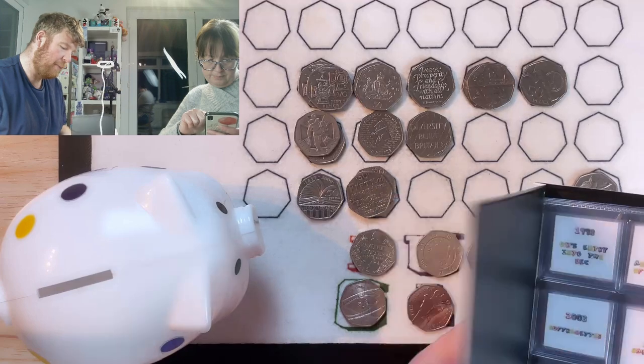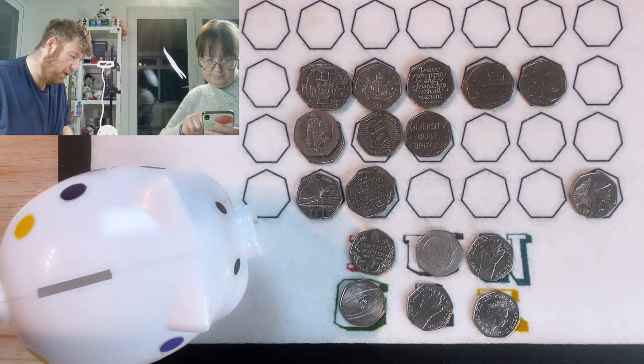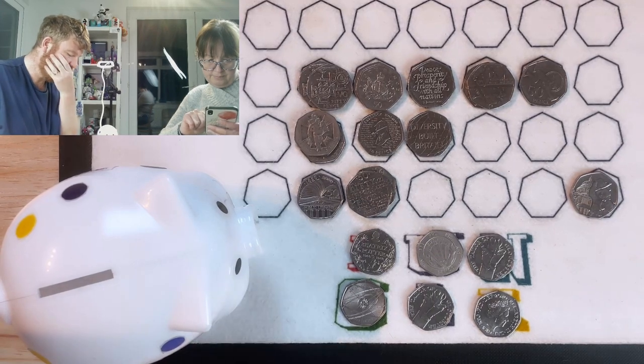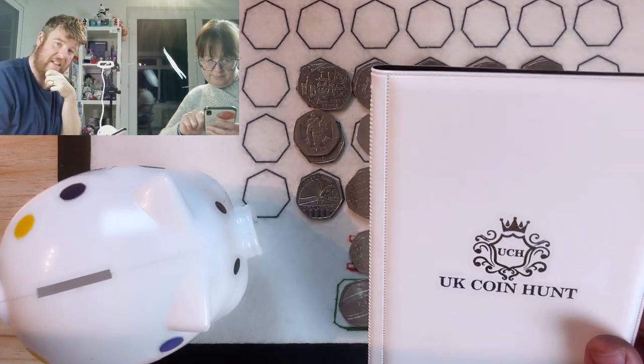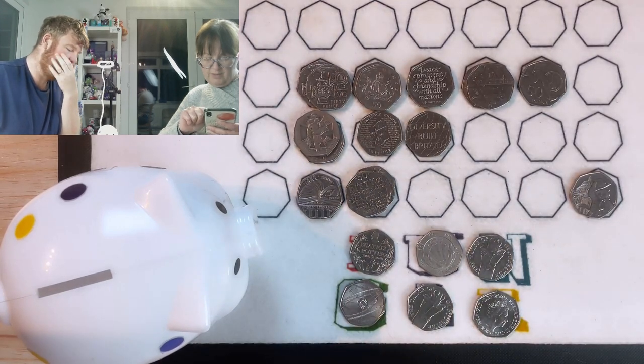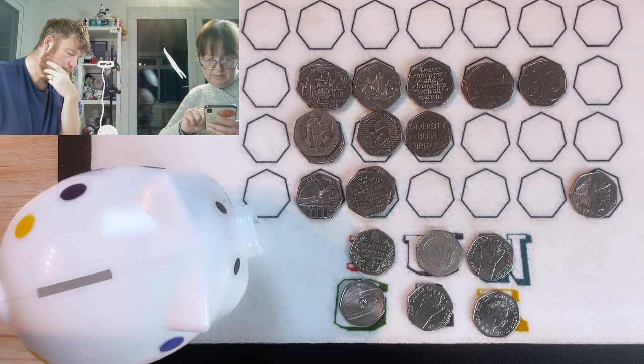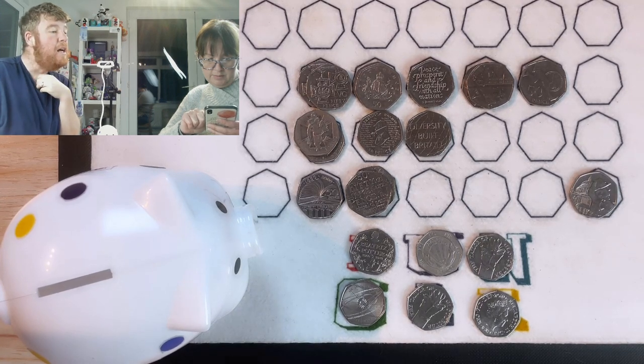Right, I've got all these to put in the album, but will people want to see us put it in? Do they really want to sit and watch me put all these different ones in? Or do they want to see it at the start of the next episode? What do you think, Lydia? Yeah, start of the next episode. So put them in ready? Yeah, no one wants to see me thumbing through a whatchamacallit, do we?